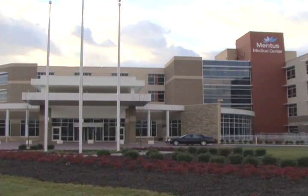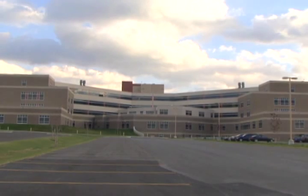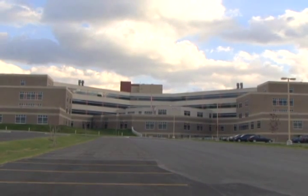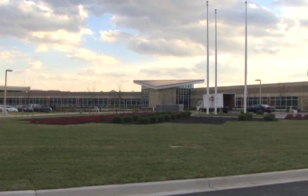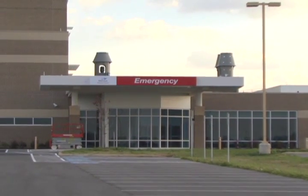The building is 510,000 square feet. The wayfinding is going to be much easier in this facility than the current one. It starts out at the road. There's signage only for the main entrance and the emergency department. So do you need the ED? Yes or no? And that helps you guide and come in the right doors.